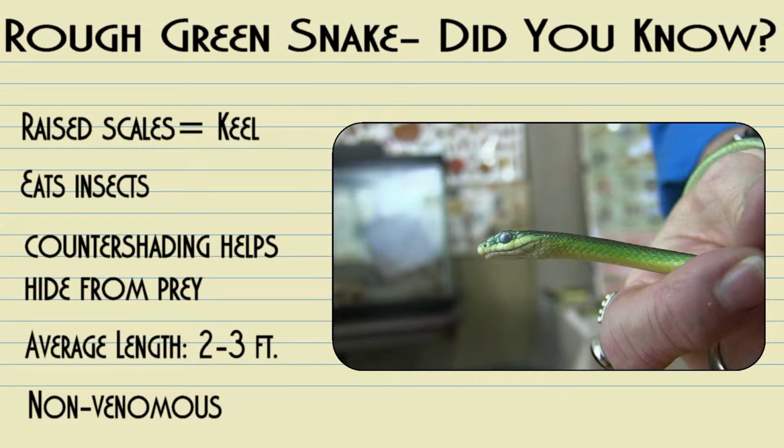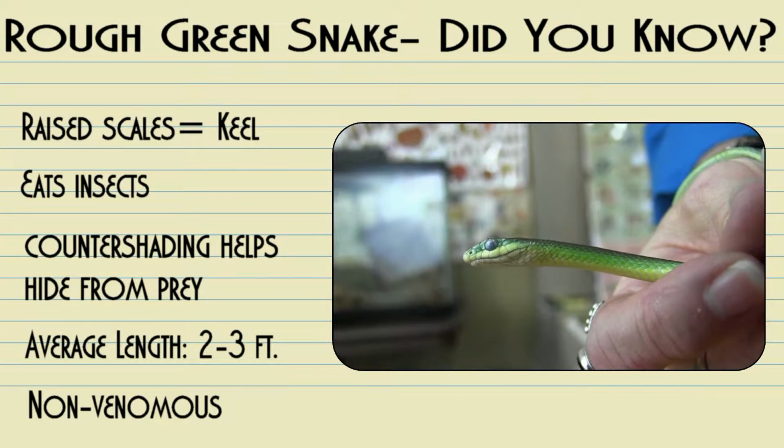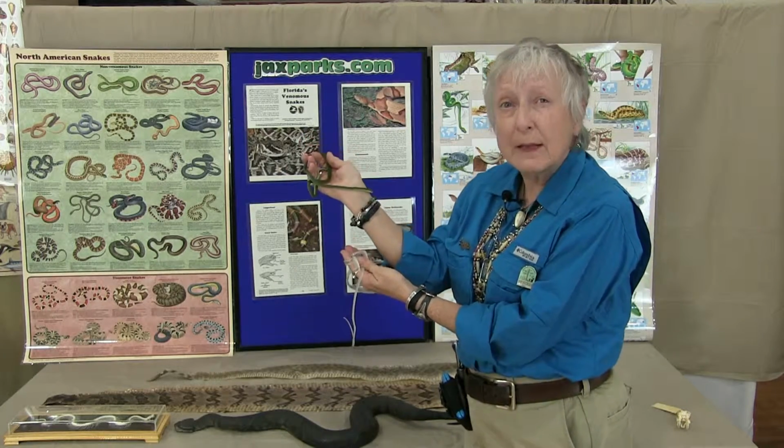When snakes get ready to shed, their eyes go cloudy. We call that being opaque. And then a few days after, they shed their skin. This is his from a few days ago. Well, let's take a look at another snake.